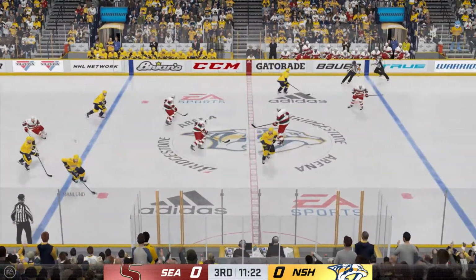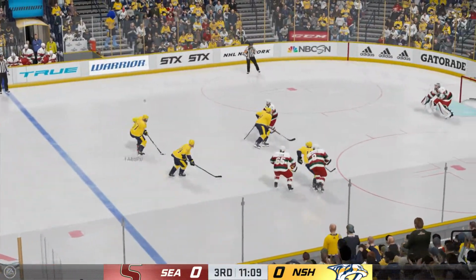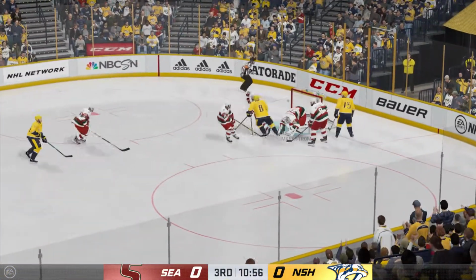He shoots it too much over the top. Back to the point it goes. Turns him away.